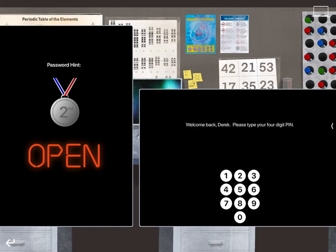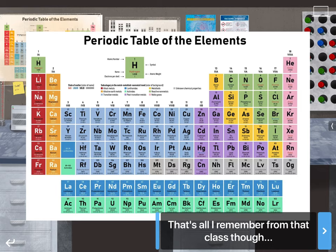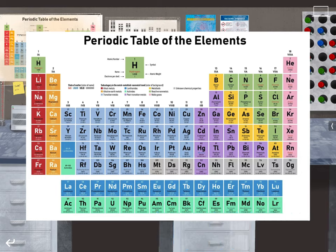So second place medal is silver and neon. Neon, I'll show you why. So tap on the periodic table of the elements. A periodic table? I remember this from high school chemistry. That's all I remember from that class, though. So you want to find silver, which is Ag, or 47, and neon, which is Ne, or 10. So find those on there.